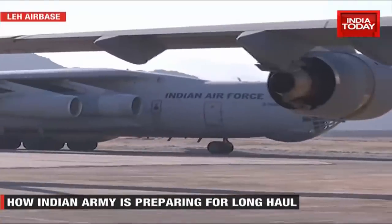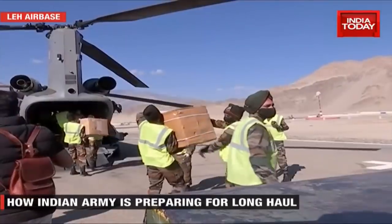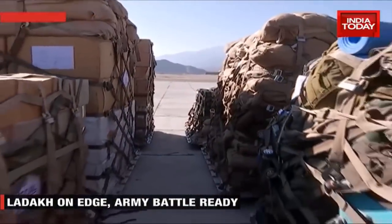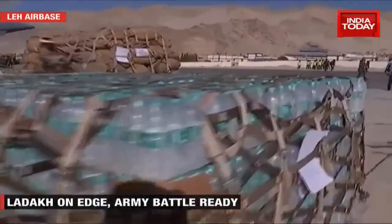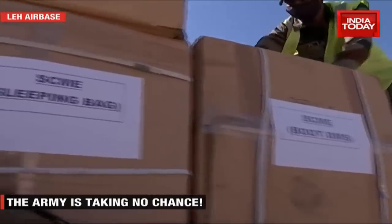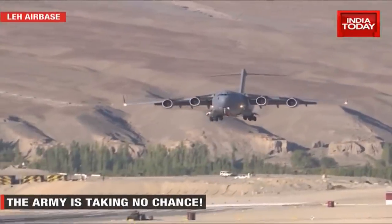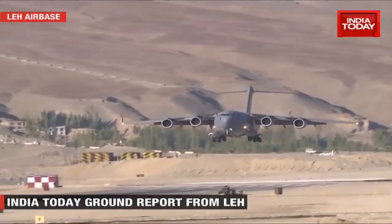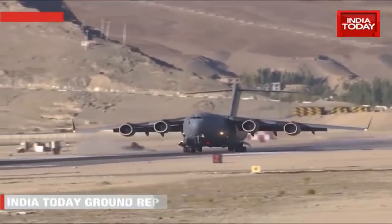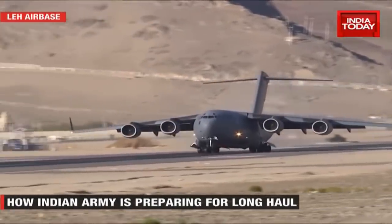With India and China standing eyeball to eyeball in Ladakh, the Indian Army is preparing for the long haul. Forces are stocking up essentials in advance for troops deployed on the front lines. India Today got exclusive access to the LAC Air Base, where this huge C-17 Globemaster III is dropping off supplies for troops.